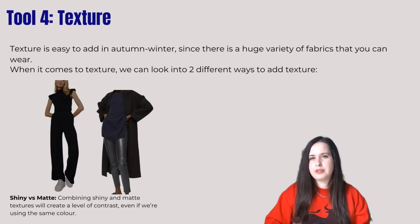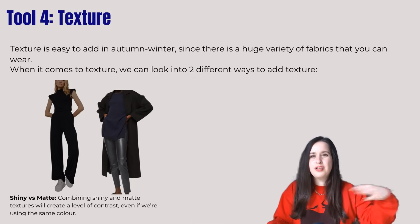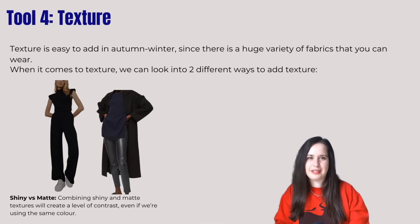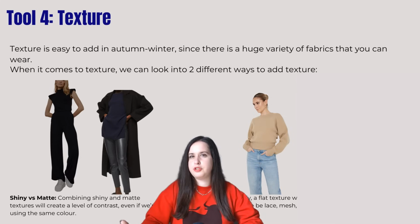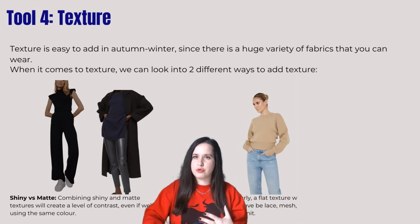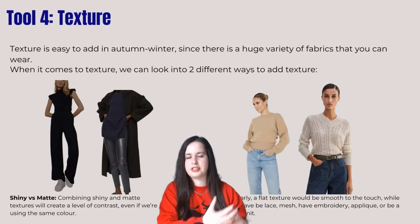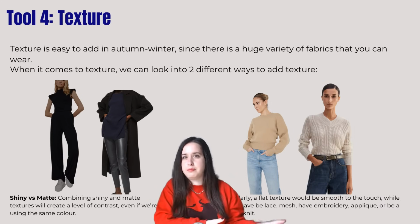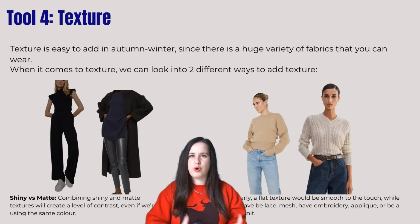Similarly, the different way that we can add texture is through actually having flat versus more three-dimensional textured items. So any sort of item that is very smooth to the touch, and that can include knitwear like cashmere or merino, can actually look very casual and a little bit more pared back. Versus adding texture such as cable knit, sequins, embroidery, applique, anything like this can actually create more contrast and more visual interest because it's more three-dimensional.